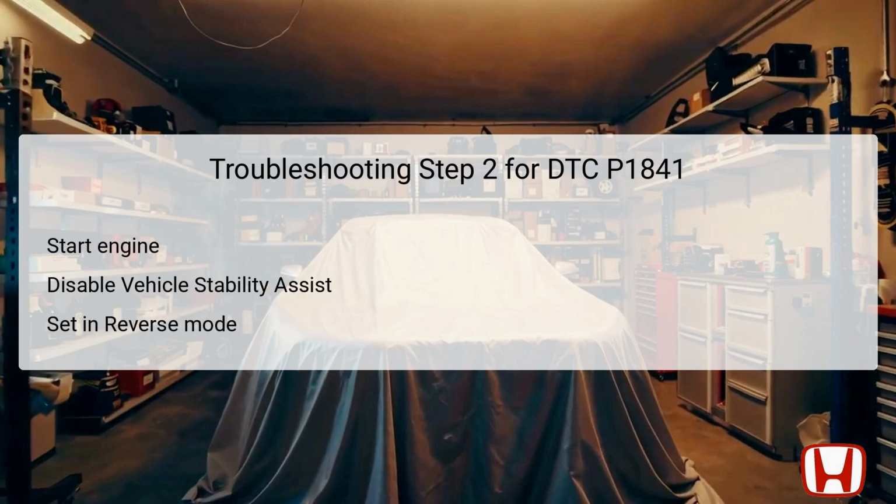In the second troubleshooting step for DTC P1841, the technician will start the engine and disable the Vehicle Stability Assist (VSA) system. Disabling the VSA is crucial as it can interfere with the transmission testing by adjusting tow and drive dynamics.